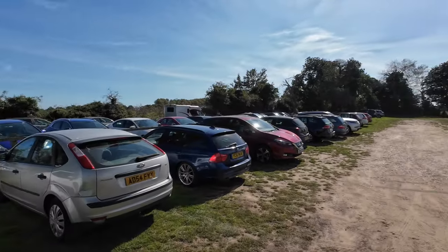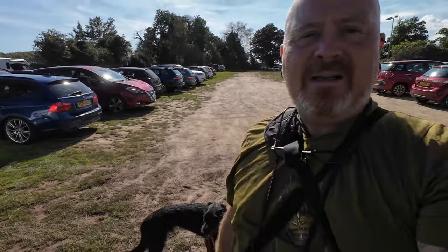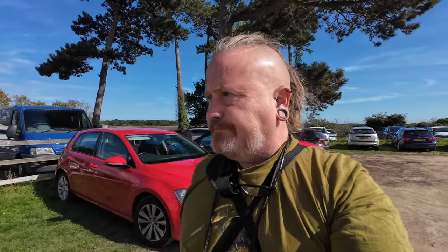But it's a huge car park here, so as you can see over there, there's a motorhome parked. So you can park up here in your motorhome, obviously not overnight, but it's somewhere where you could come for the day out if you're in one of the campsites around this area, and have a nice walk.